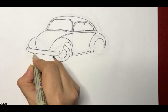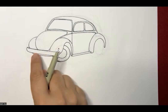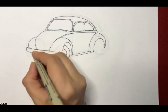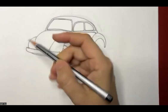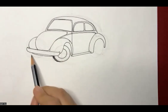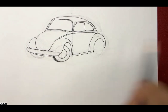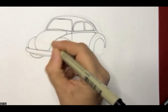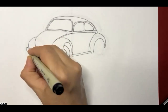Now, just at the base here, I will draw the part of the car that comes underneath the hood, underneath the mudguard, and the same kind of circle we are going to draw right underneath this part. You'll already see a part of that circle, so it won't come all the way down here. It'll be slightly higher. And that's how this will look.